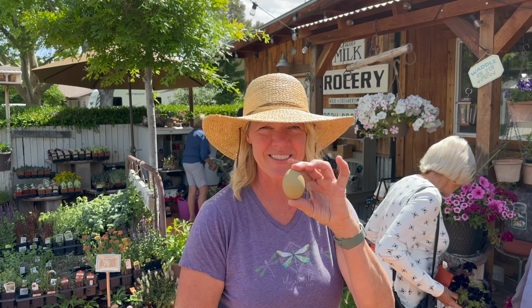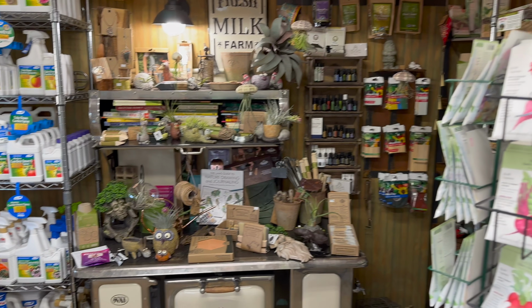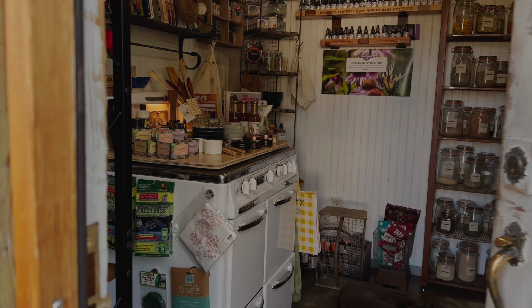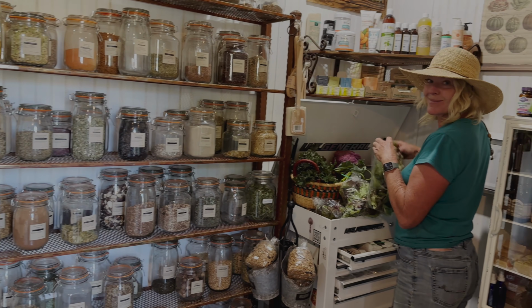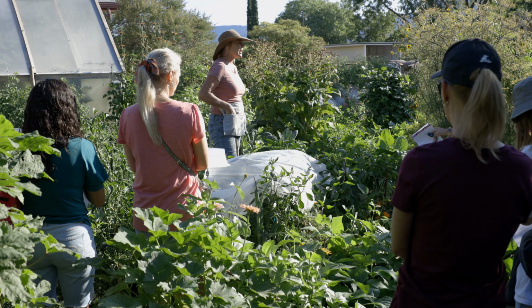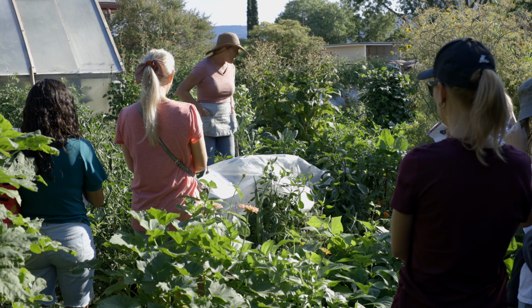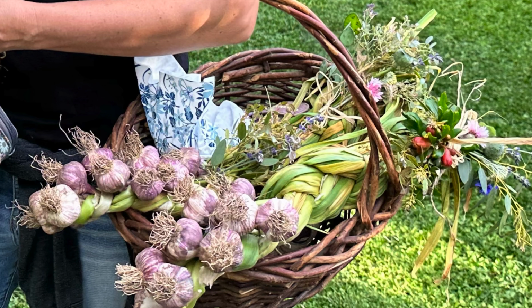There are a couple of small shops, the main garden shop, and a cold produce room that houses fresh produce and herbs. I love to teach gardening and homesteading often here. I feel it's what God wants me to do, especially in today's day.